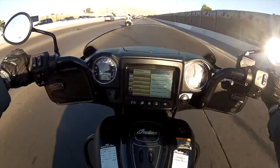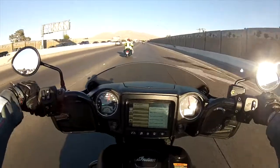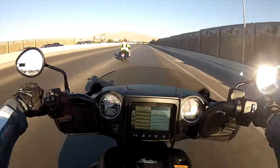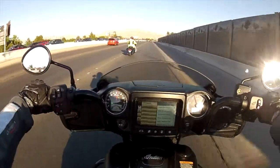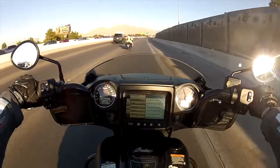Mid-range torque. Yep, it has that. The mirrors are very, very good. For a cruiser, it's very good. I can see a lot of stuff behind me. See, there's a Roadmaster with their LED headlights on.